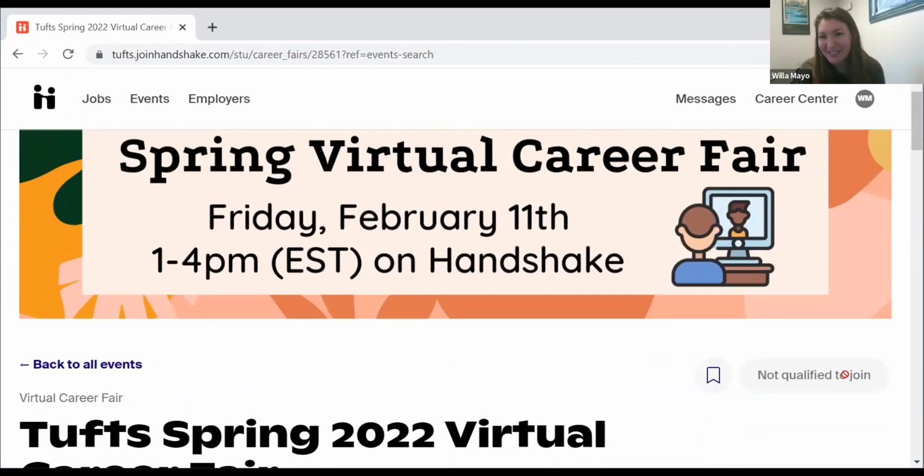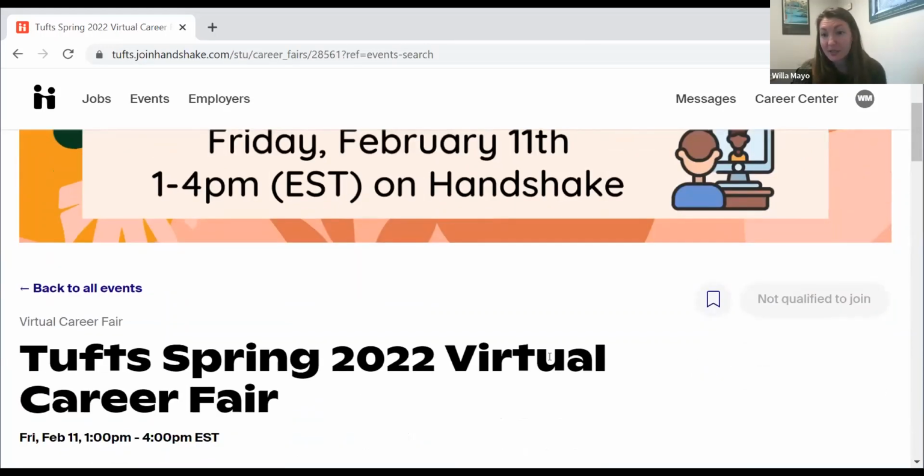I'm an employer at Tufts, and this is just a kind of placeholder page to show you what everything looks like. But when you click on this page, you should see a button here that says register. So to sign up for the fair, you click right there, register, and then you're all set to go.